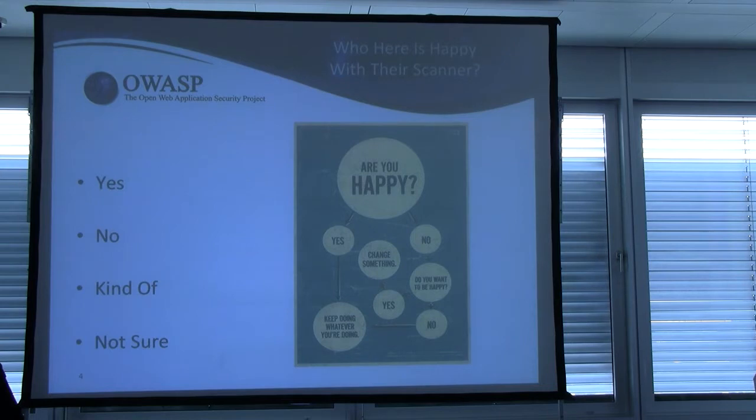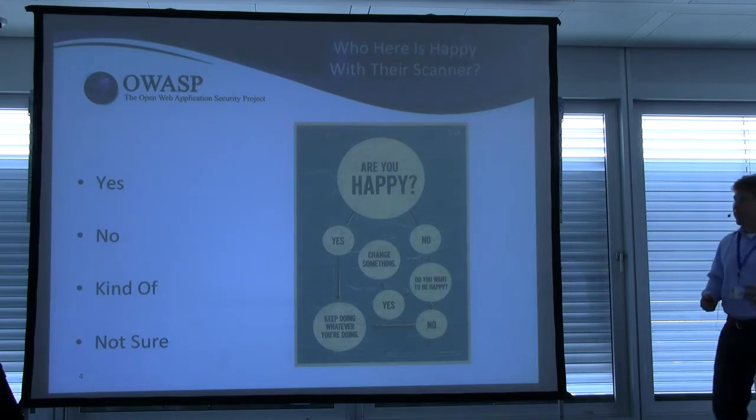And I think it makes it a lot harder to push your program forward when the boss comes back around after a year and says, we spent all this money acquiring this technology, what have you done with it? You haven't scanned as many applications, or you scanned a bunch of applications but you haven't fixed any of the vulnerabilities. And so that's some of the things that I want to talk about, things that we've seen.